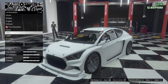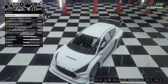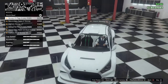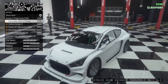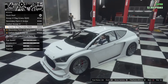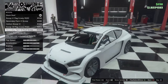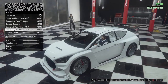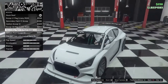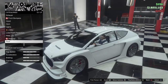Alright, moving on. Let's see what else we can do. Roof. Okay, I like that. Again, I'm gonna go with the secondary, just in case I want to two-tone the color.